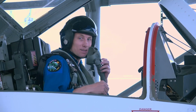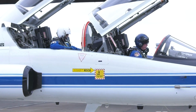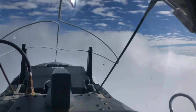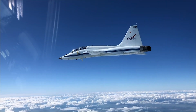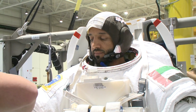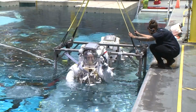We do a lot of aviation training. It is maybe one of the best analogs for the type of decision making and operational thinking that we need for spaceflight. So we have T-38 jets down in Houston, and they are a lot of fun. And then we have the Neutral Buoyancy Lab, also in Houston, Texas. This is the biggest swimming pool in the world by volume.